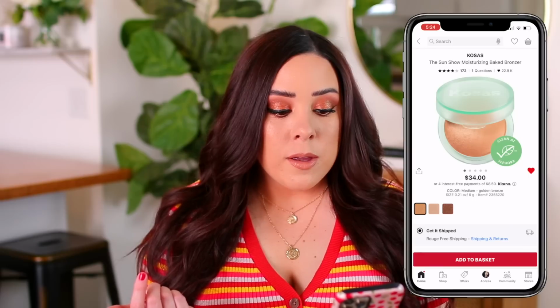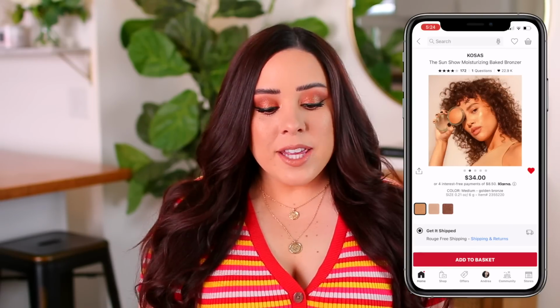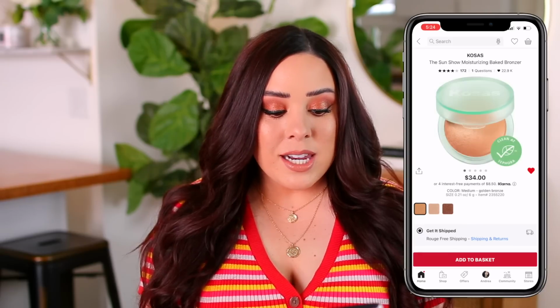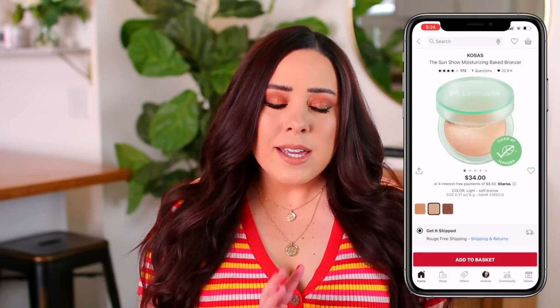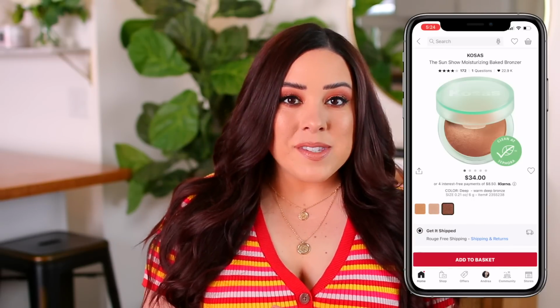I do think I'll pick up the Kosas Sun Show Moisturizing Baked Bronzer. This is $34. I think this actually came out last spring because I thought about picking it up when they first released it. It just sounds nice. I feel like it does have some mixed reviews. Some people say it's glittery on the skin and some people say it isn't. So if you guys have tried this, what do you think?